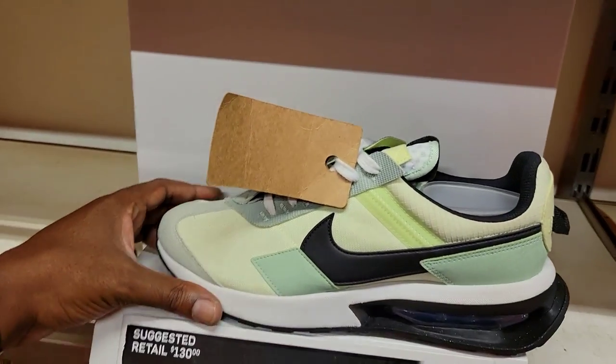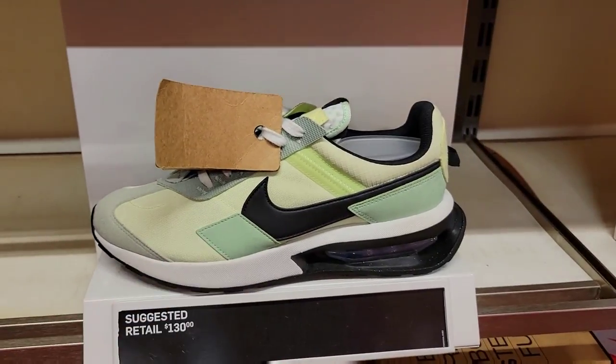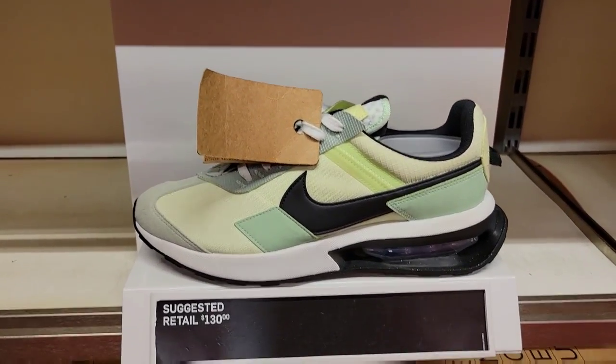Then we got the Air Max Free Day, $130. This shoe looks pretty dope. If they had some fire colorways, I think this shoe would stand out a little bit more. What do you guys think about these?